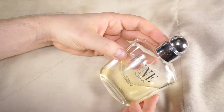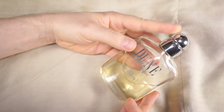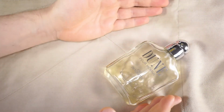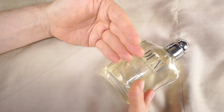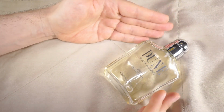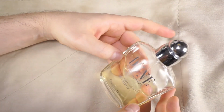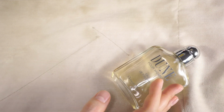Today, the reformulated version of Dune, I wouldn't say, most brands, when they reformulate things, they get worse. I wouldn't say this one got worse today. Like most other fragrances, it's even softer and lighter perhaps. But let's not review that. We're going to review the actual formulation of Dune, the first formulation, the original, so to say. So let me breathe in and smell the top notes.